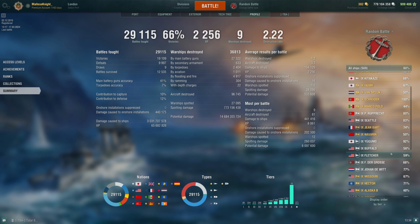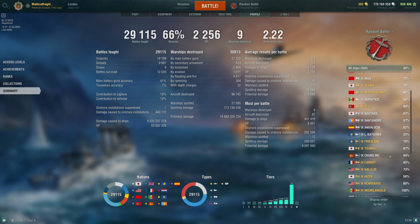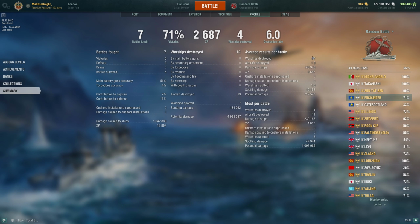We could have gone back to our cap way quicker and started farming them way earlier. If I can find this ship, I don't know where it is. This is the hardest part of the video, actually. Here, so I have 7 games in the ship. With these games, I have 148k average. Obviously, it'll go down. A ship that actually hasn't gone down yet is Tianjin.